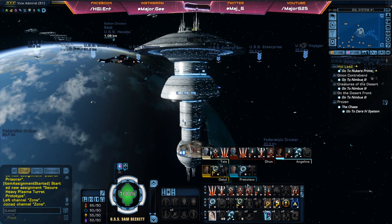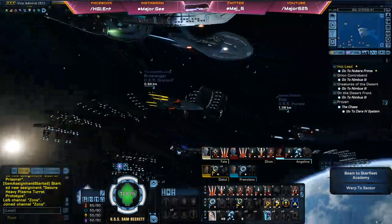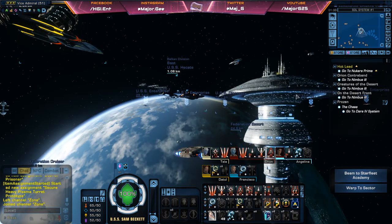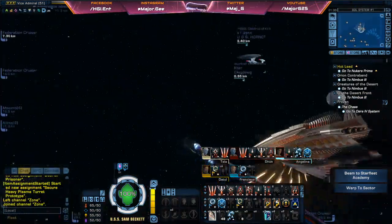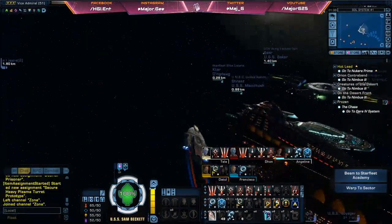So yeah, a few days ago it was Star Trek Day, I think, which is considered to be the first day that the original Star Trek aired. Look at these ships, though. That's something to celebrate.